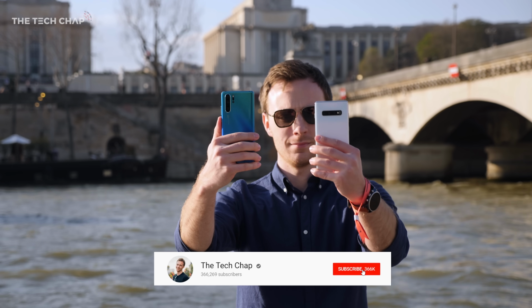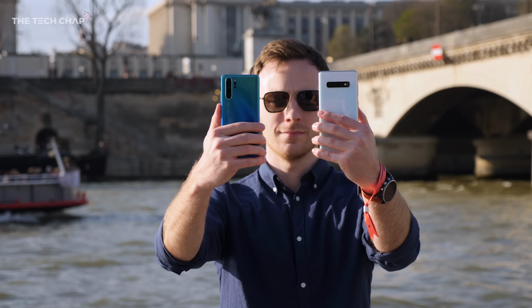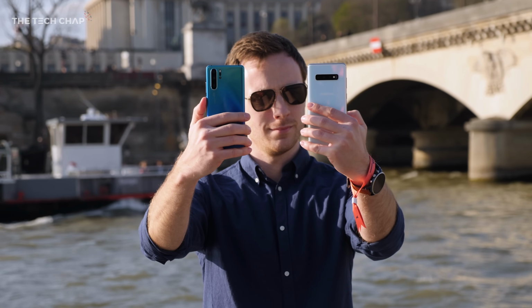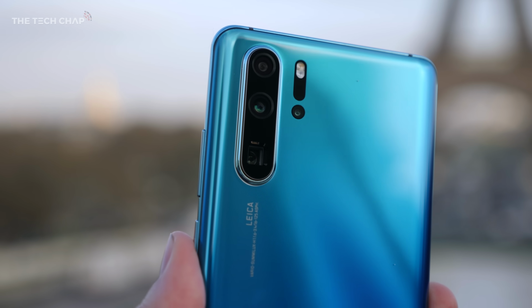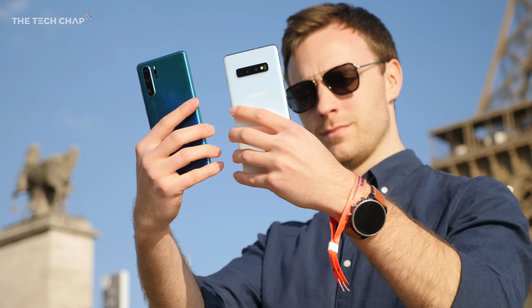But the big question, which do you think came out on top? Let me know what you think in the comments below. For me, if I had to pick, I think I would probably go with the Huawei P30 Pro just because of that crazy zoom and the amazing night mode. Although generally I prefer the portraits and the selfie shots on the S10 Plus.